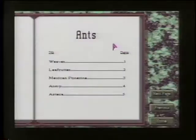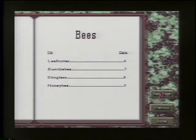The metaphor I used here was that of a book, an encyclopedia. If there was something I was interested in here, I could simply click on it, and we'd get a full motion video sequence. If it wasn't something I liked on this page, I just click the next page gadget, and we actually get an animated page turn.